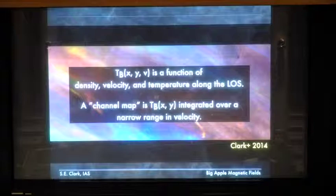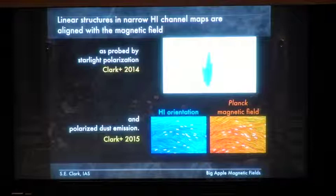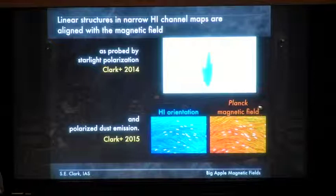This question is of interest to the people in this room, because it's been shown that the structures in these narrow H1 channel maps are very well aligned with the ambient magnetic field. I showed this first in starlight polarization. I wrote this machine vision algorithm that maps spatial structure into linear intensity as a function of angle. This has been mentioned earlier today. It's the Rolling Hough Transform, or RHT. And I used this to show that linear structures in these thin H1 channel maps are aligned with the magnetic field.